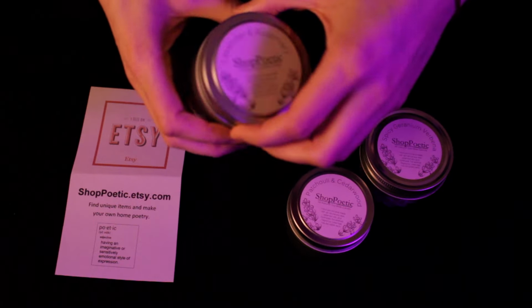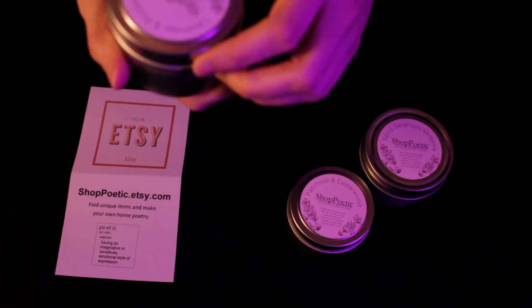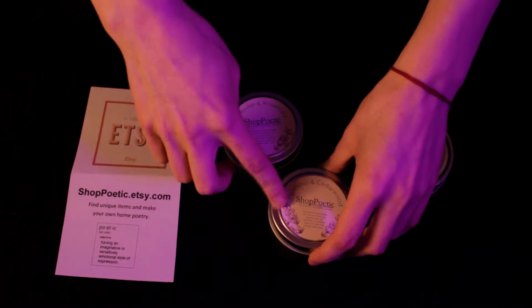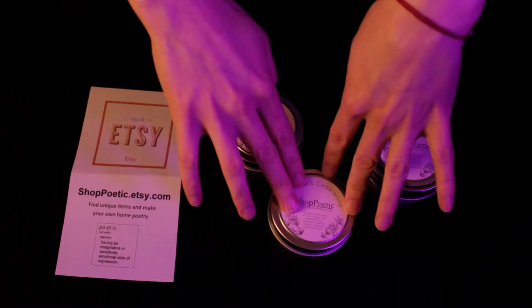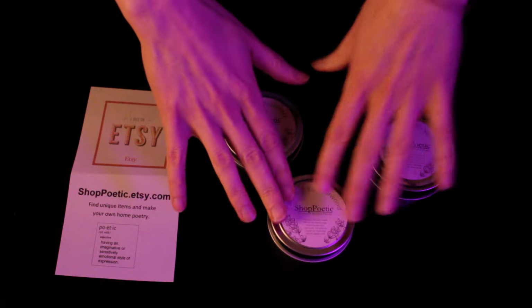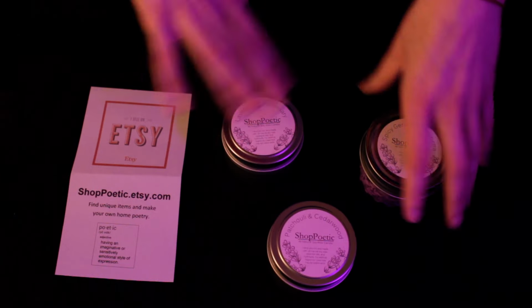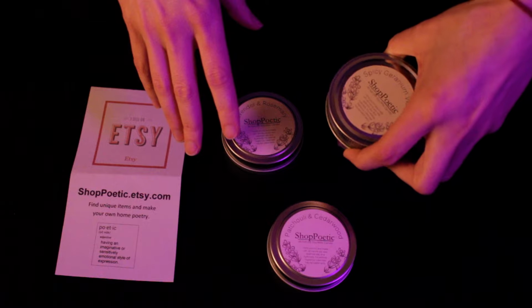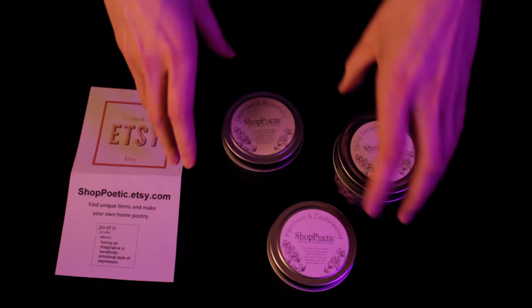Got 3 scents. One is lavender and rosemary. This one's probably my favorite just because I'm such a patchouli and cedarwood fan, so I really love that one. I love them all though. And this is a spicy geranium verbena. Hope I'm saying that right.